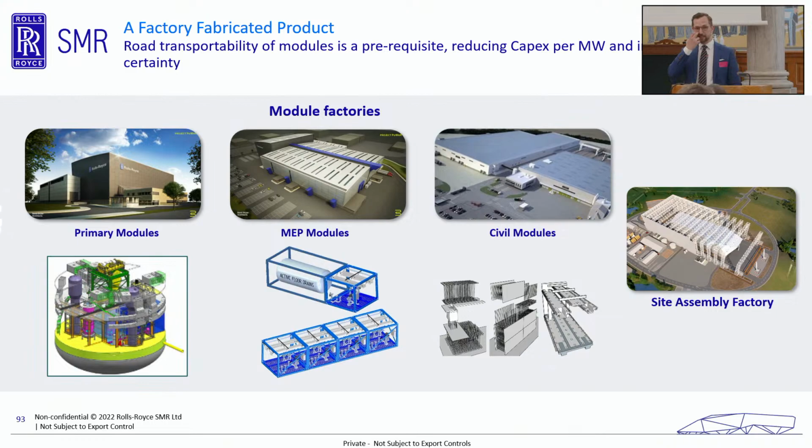We do this the same way Rolls-Royce has been doing, for example, in aerospace for decades already, which is to move from the stick build on site, that 10, 15 year construction, and shift that into factories. And not just the reactor circuit or some parts of the power station, almost every single thing is now done in modules in factories. We have three different sets, primary modules, which are the heavy ones, for example, the reactor itself. Then you have the MEP modules, which is short for mechanical, electrical, and plumbing. We have hundreds of those inside the power plant. You could say these make the big volume. These are the Lego bricks that put together the power station.